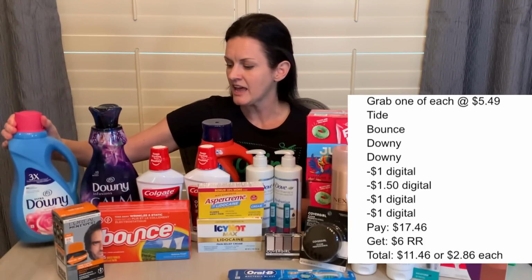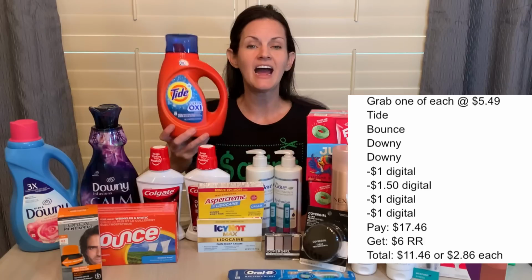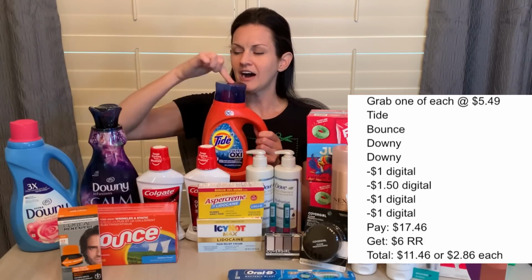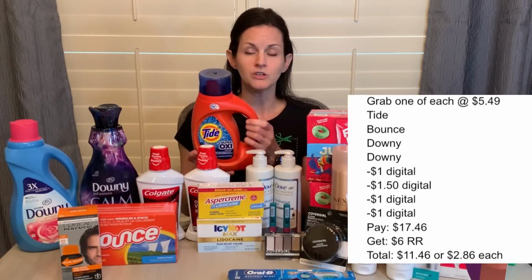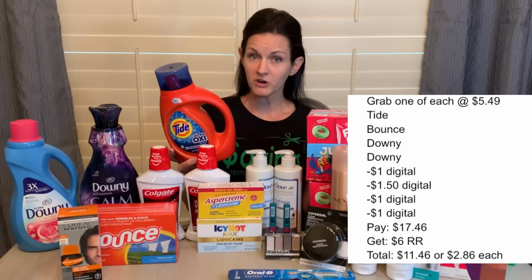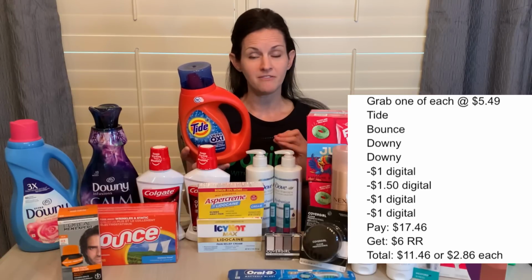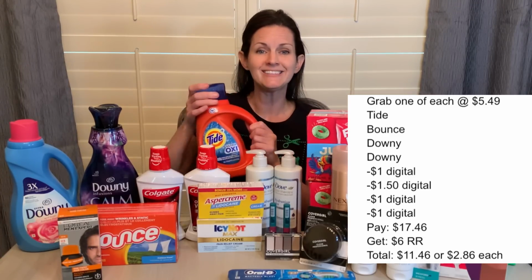So each of these products rang up $5.49. The Downy, the Tide, and then the Bounce. Okay. So picking up 4 of them at $5.49. I had $1 digital on each of these items and $1.50 digital on the Bounce. So I paid $17.46, used my Walgreens cash to pay. I got back a $6 register reward, making my final cost $11.46 for all 4 of them, or just $2.86 each.